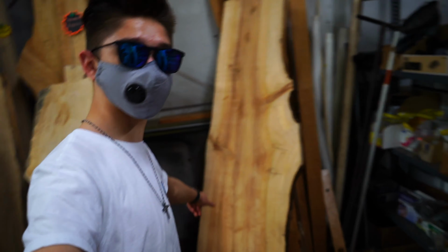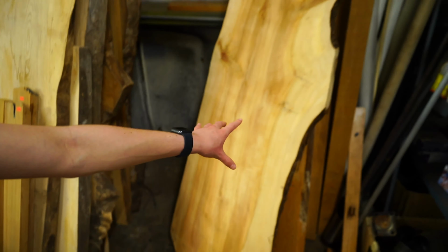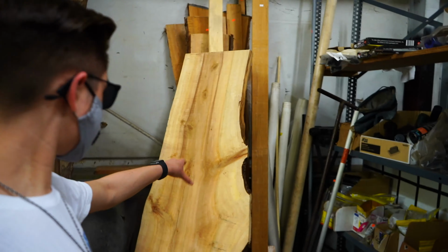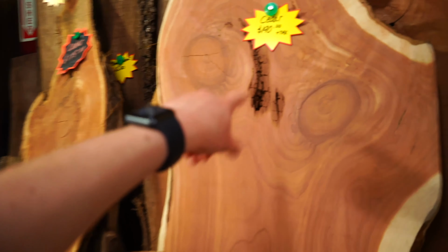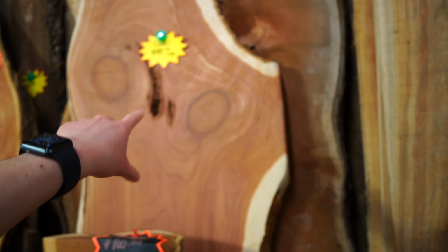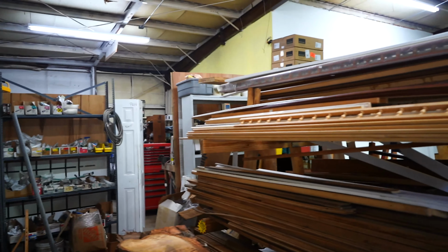Alright, so this is the one we decided on. There's gonna be a lot of sanding and a lot of work we have to do on this, but this is the one, sorry about that camera shake, that we can work on and really make look really nice. There's a bunch of other options here. This cedar right here is really nice, but it's got some holes in it. We could fill it with some acrylic or something, but we just decided that's not the best one for us. But we're going with that one, and that guy's just picking it up.